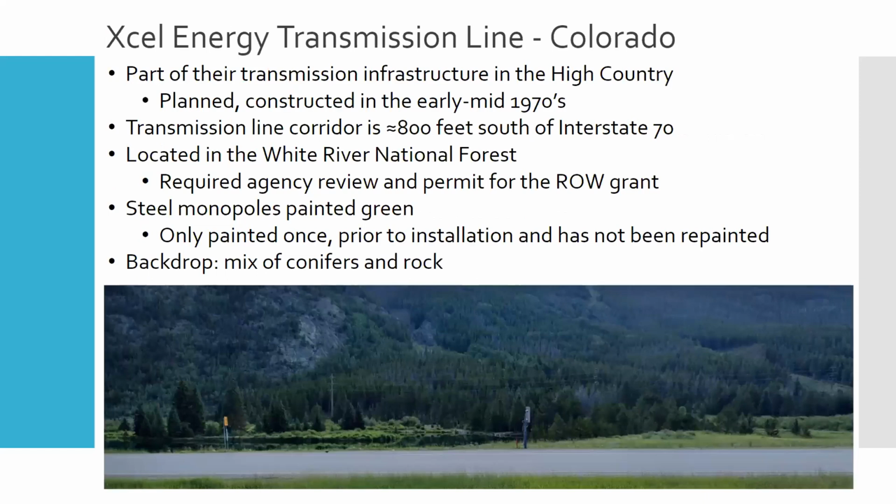Next slide, please. Okay, we're going to go to a couple of case studies here. And John McCarty may have mentioned this project early on in his presentation. So this is a high voltage transmission line project. It's in the high country of Colorado in the Rocky Mountains. It was initially planned, designed, and constructed in the early to mid 1970s. I believe it went in service in 1975 or 1976.